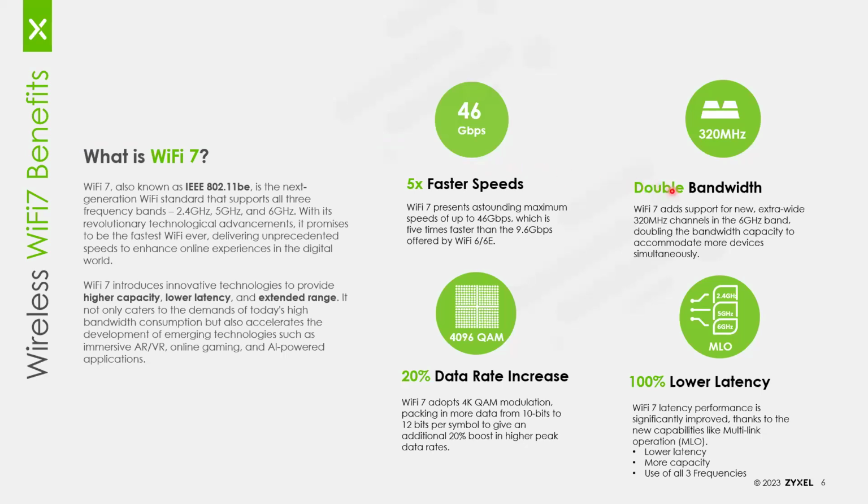Some of the ways we did that was by doubling the bandwidth. Since we've got all this 6 gigahertz spectrum to play with, Wi-Fi 7 gives us the ability to use 320 megahertz channels in the 6 gigahertz space. So you double the bandwidth that your channel is using, you double the throughput that's capable there. They've changed the encoding on strong signals from 1024-bit QAM to 4096-bit QAM, which gives you about a 20% data speed increase. And then the other big technology here, one of the biggest ones, is called MLO, multi-link operation.